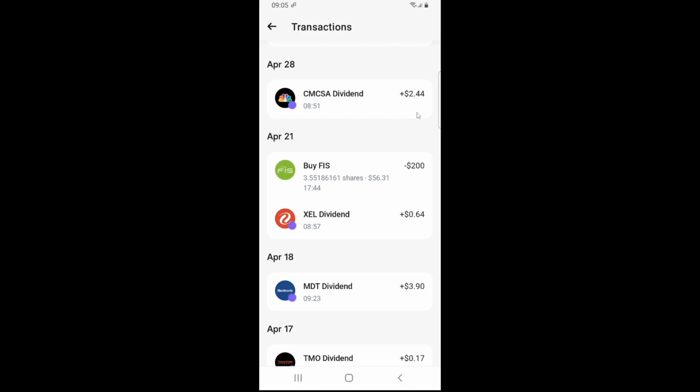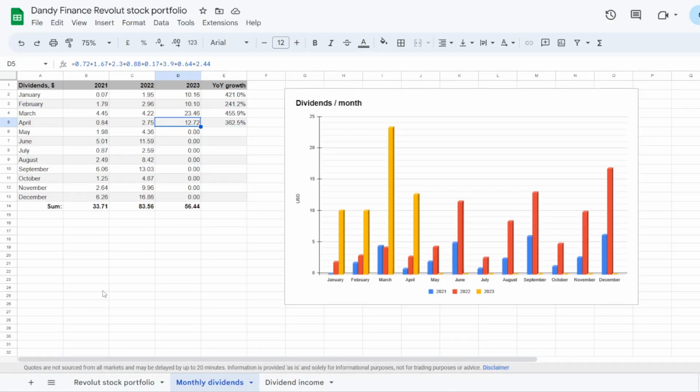And now let us take a deeper look into the dividend and the portfolio progress in the tracker on Google Sheets. So first let us check into the dividend progress. I summed up everything that was received in April, and in total the dividends came in at $12.72. So that was more than a $2 increase from January of this year, where dividends were at $10.16, and comparing it to last year's April, that is more than a 4x increase from $2.75, up 362.5% year over year. So the direction is decent.